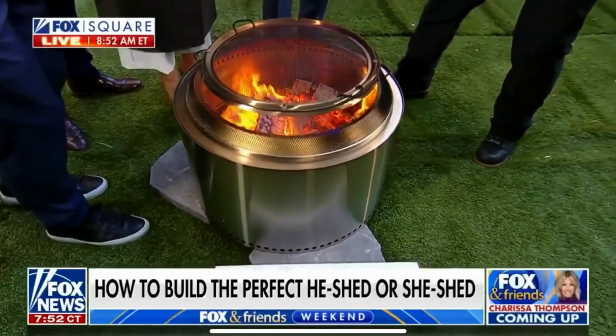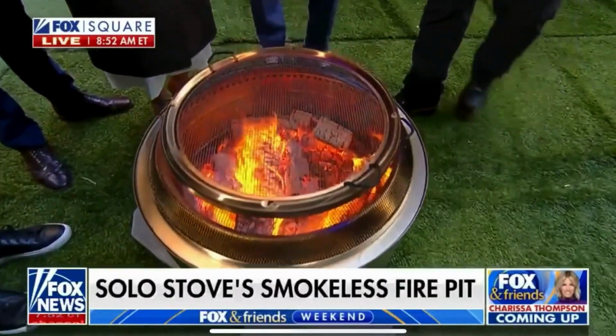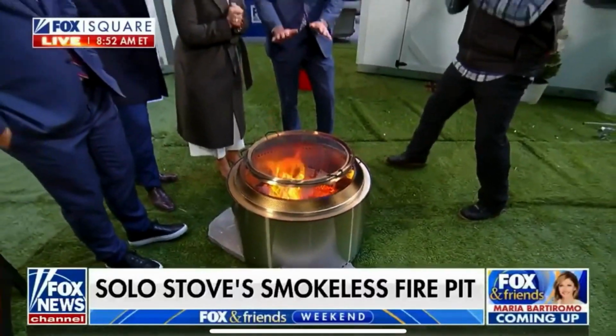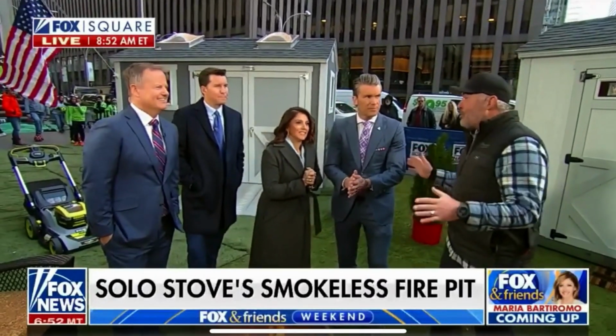No arguments from us right now. I have one of these, Skip, because I could put it on the beach at my lake cabin. Amazing. I love the Solo Stove. So now we're going to get to it. Tough Shed, Baron Designs, HomeDepot.com.